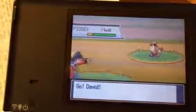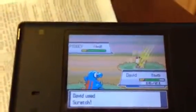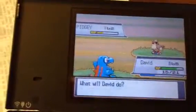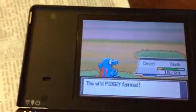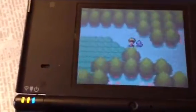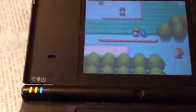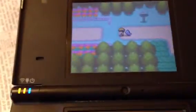It's another level 2 Pidgey. And I'm a boy. And rare, sometimes you can get rare girl ones. So yep, we're still level 5, got 15 experience. So we can get a high enough level, wild Pokemon won't really be too much of a problem for you. Especially battling level 2 Pidgeys.